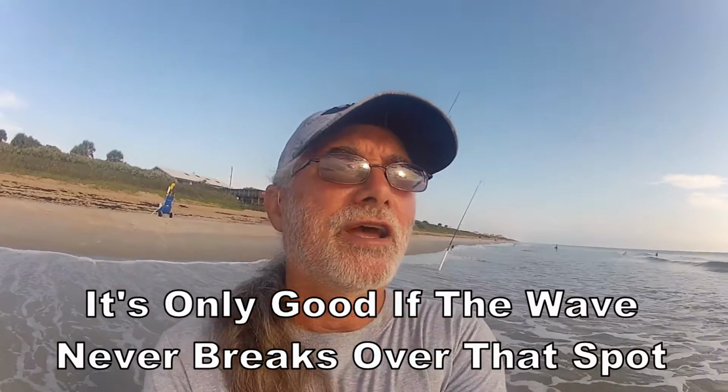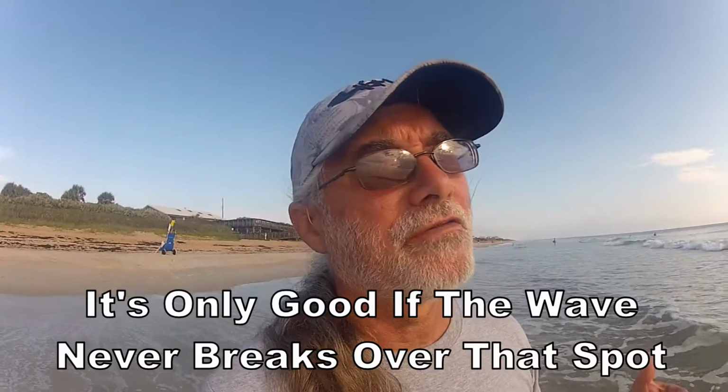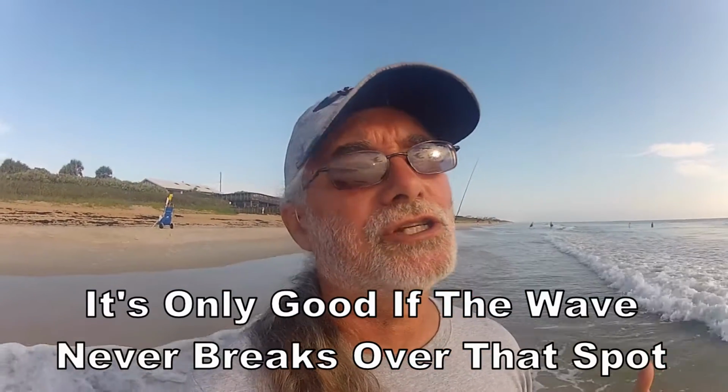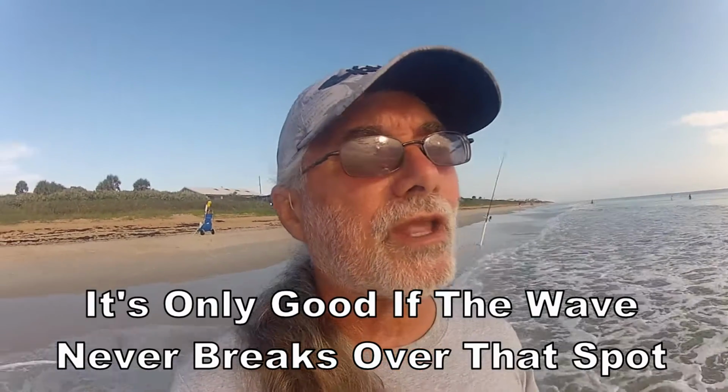And the thing is, when the waves come in, they don't always come in the same way, in the same width. So you might see a spot where it doesn't look like the wave is breaking, but you have to watch that spot for a few times to see if there's other waves coming in that do break in that location. So pick something out that you think looks promising, set up there, which is what I did today.